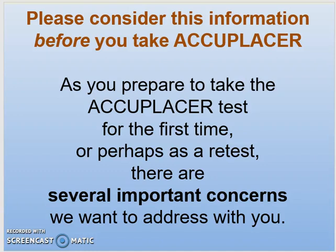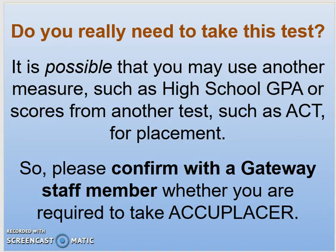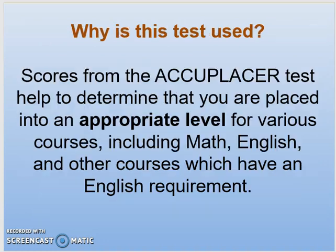As you prepare to take the ACCUPLACER test for the first time, or perhaps as a retest, there are several important concerns we want to address with you. It is possible that you may use another measure such as high school GPA or scores from another test such as ACT for placement, so please confirm with a Gateway staff member whether you are even required to take ACCUPLACER.